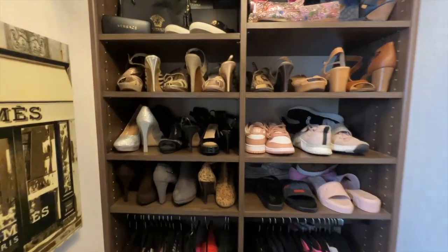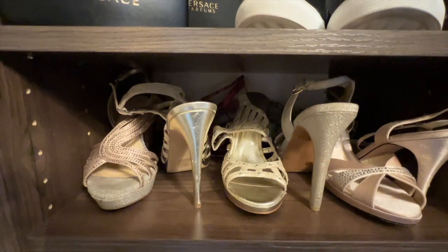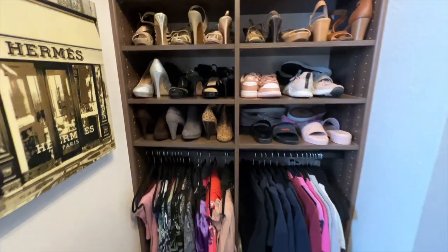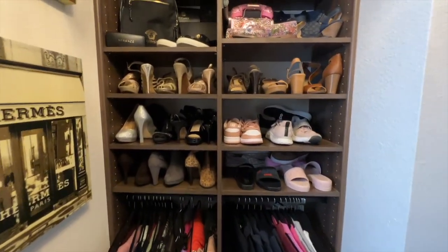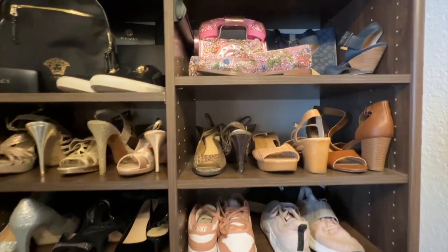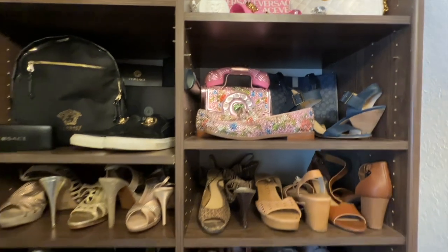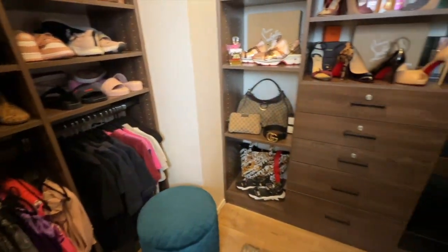I did keep some of the shoes that I said I was going to get rid of, but as you can see, there are actually shoes behind the top three that you see. So I still kept some of the shoes, but I got rid of a lot of shoes. Like I mentioned before, I was trying to keep everything together and neat. But basically, I just wanted to be able to see what I had.